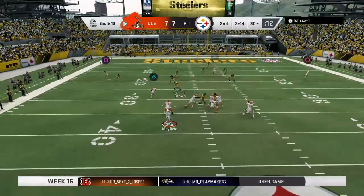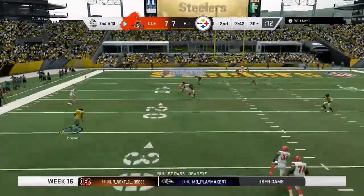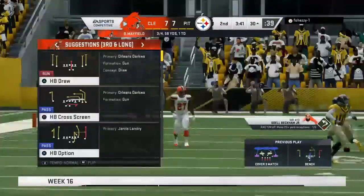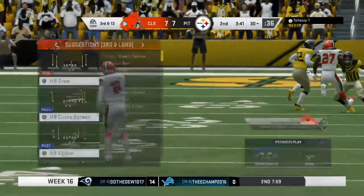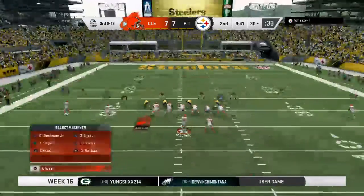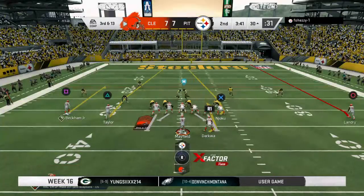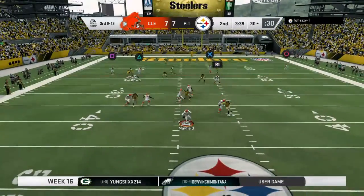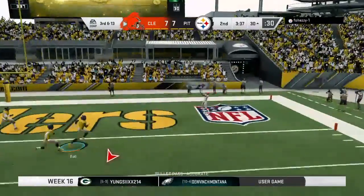They'll try to throw here. Mayfield. And that'll be incomplete. Took a pretty good shot as he tried to pull that one in. Couldn't hang on, 3rd down. An incomplete pass on that last play, and that means they'll need to come up with something here on 3rd down. Throwing, Mayfield. He'll rifle this one deep right side.